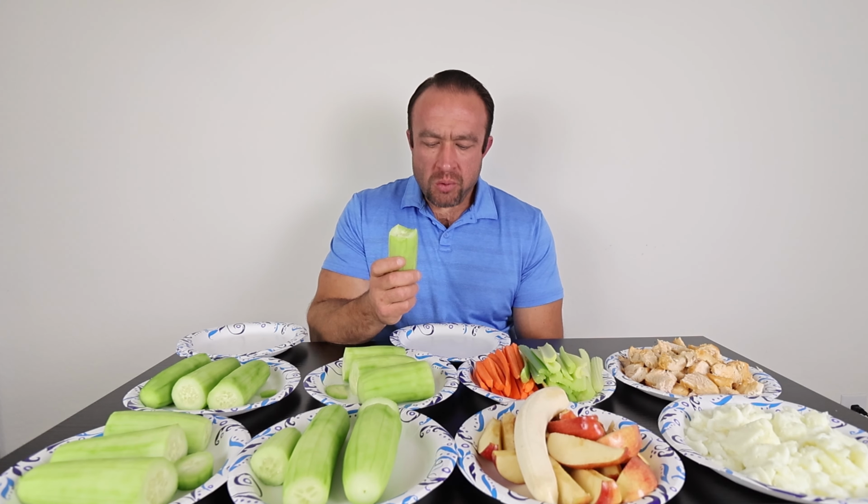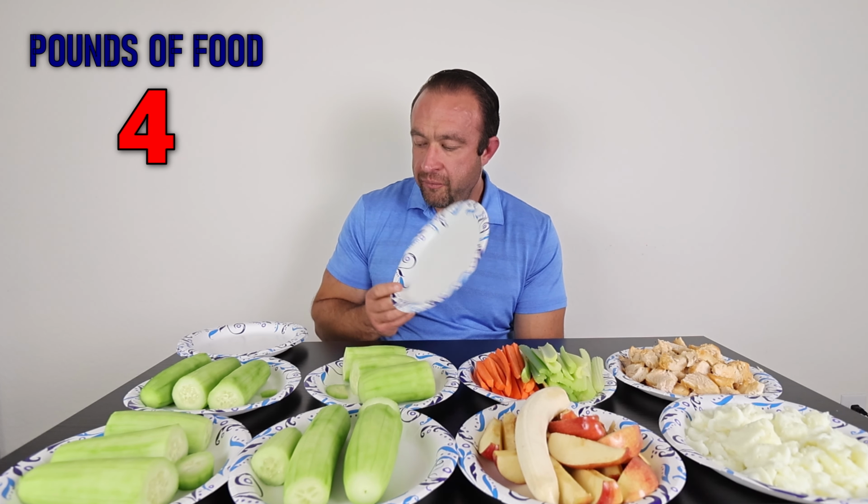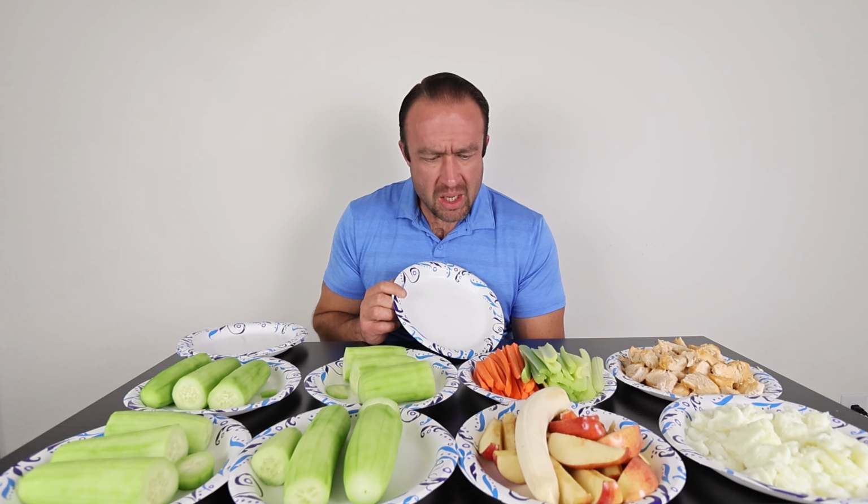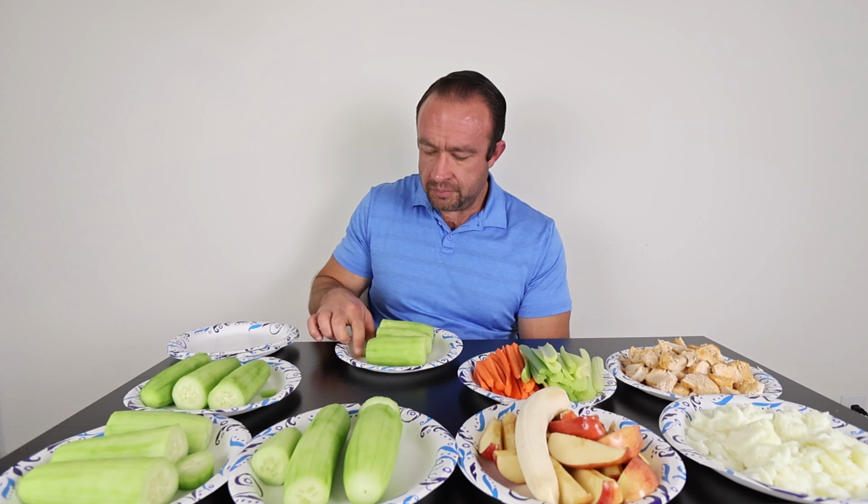Something going on with my lighting here, man. All right, pound number 4 down. Boy, every once in a while you get one of those underripe bitter cucumbers. Not so pleasant. I'd rather get them on the first couple pounds than the pound 7 or 8 though, that's for sure. All right, continuing on.